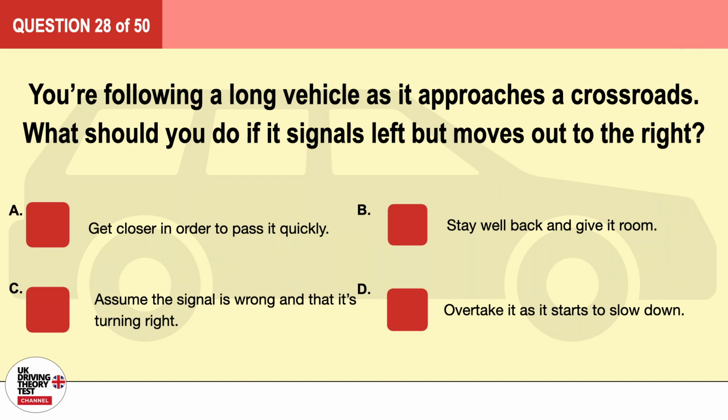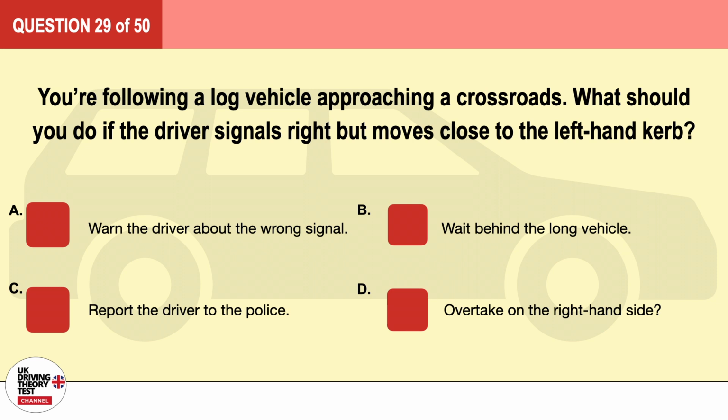The correct answer is B. Stay well back and give it room. Question 29. You're following a long vehicle approaching a crossroads. What should you do if the driver signals right but moves close to the left-hand curb? A. Warn the driver about the wrong signal. B. Wait behind the long vehicle. C. Report the driver to the police. D. Overtake on the right-hand side?